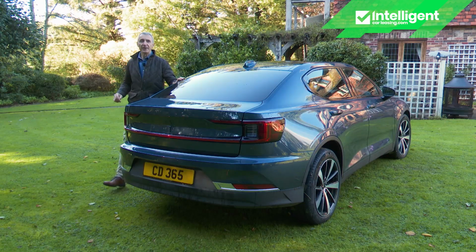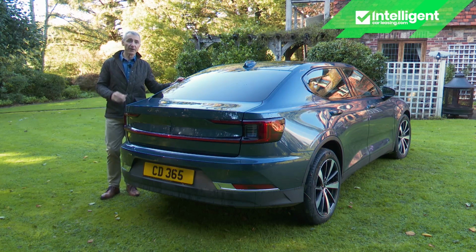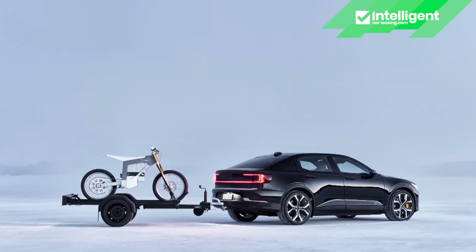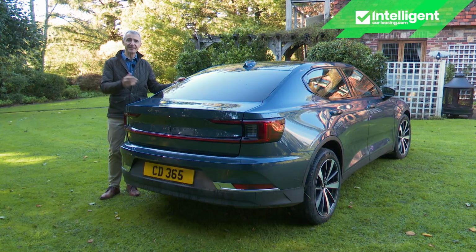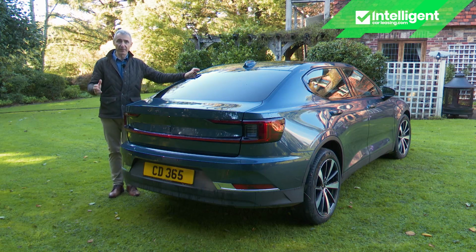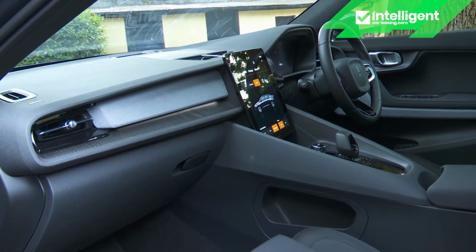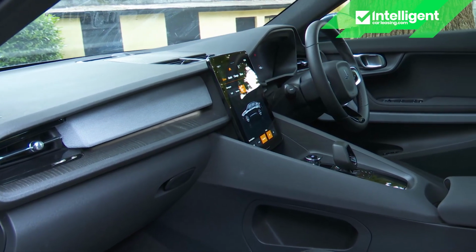So let's finish by looking at individual options you can order. There aren't too many. Metallic paint, a 20-inch alloy wheel upgrade and a tow bar, they're the main things. For the interior, you can add non-vegan full leather upholstery if you're a bit fed up with this car's stripped back Enviro vibe.